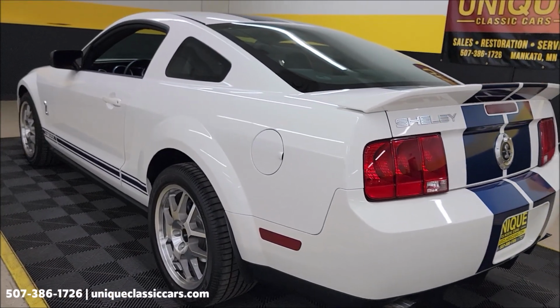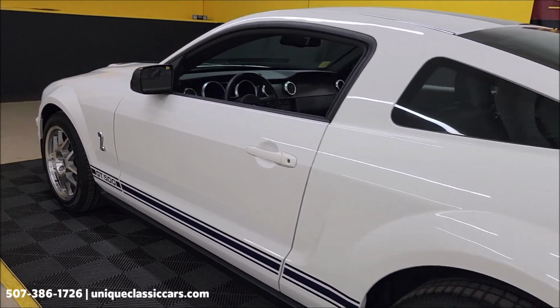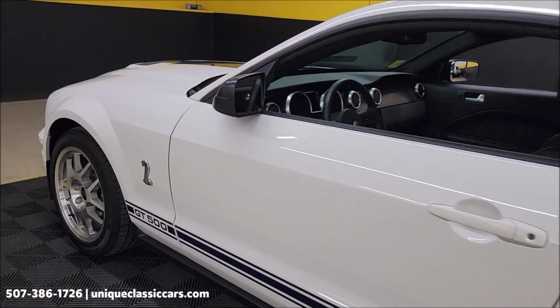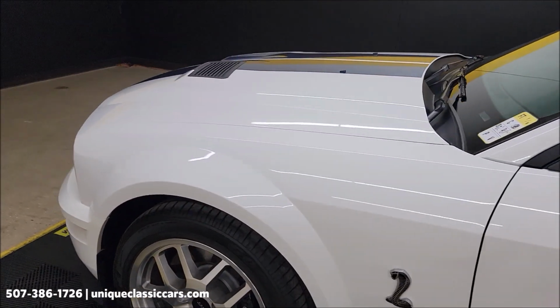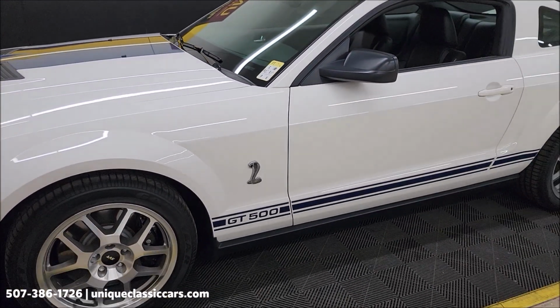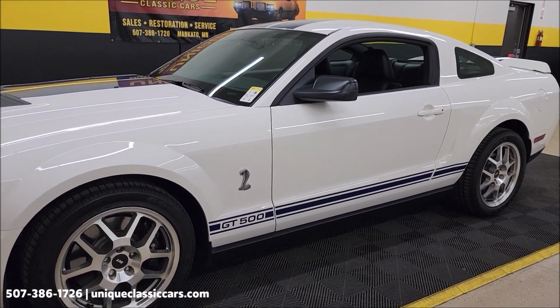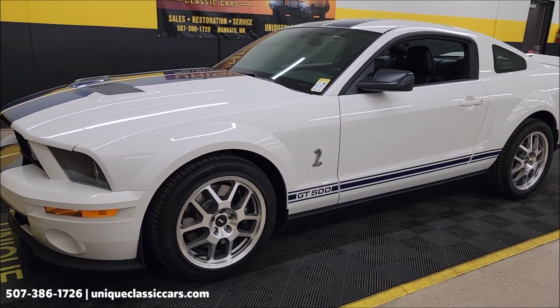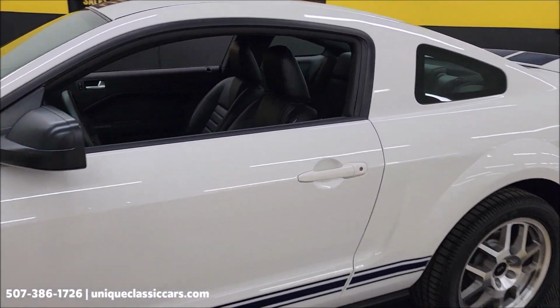Let's take a look down the driver's side. Obviously, not really much of any surprises on this one with the low miles and condition of the car. There's also a copy of the window sticker, and this one did come with the GT500 Premier trim package as well as the Shaker 1000 system, Sirius satellite radio. And remember, clean Carfax, no accidents indicated.